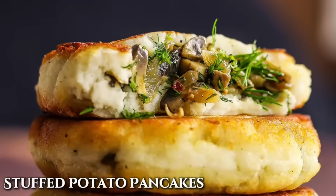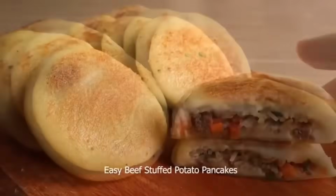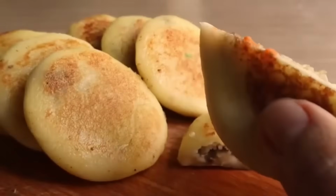Stuffed potato pancakes are a delight to have on their own, but they go great with any kind of syrup or dip too.